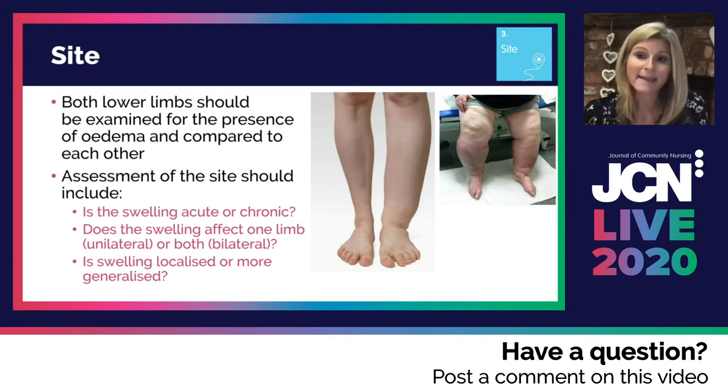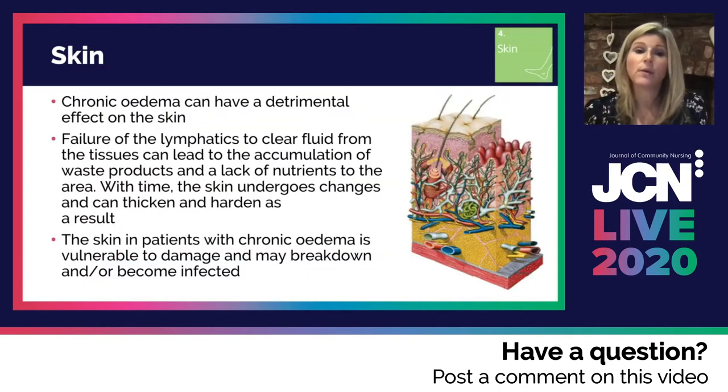The next S is the skin. So chronic edema can have a very detrimental effect on the skin. Failure of the lymphatics to clear fluid from the tissues can lead to an accumulation of waste products and a lack of nutrients to the area. And with time, you start to get skin and tissue changes. There becomes a thickening and a resistance. So swelling can become non-pitting. You can't leave a dent. And often it's vulnerable to damage, breakdown, and infection.